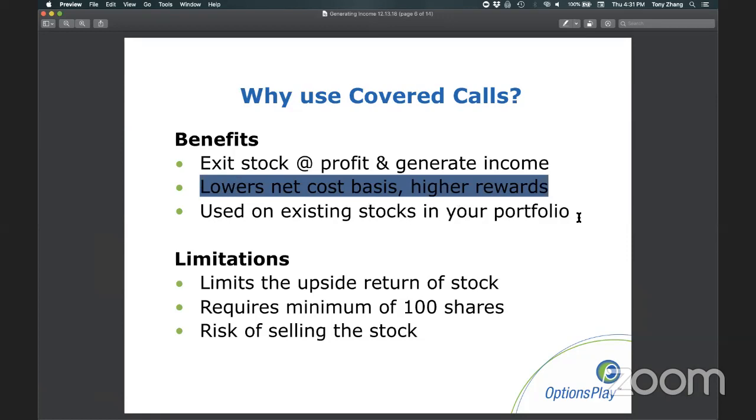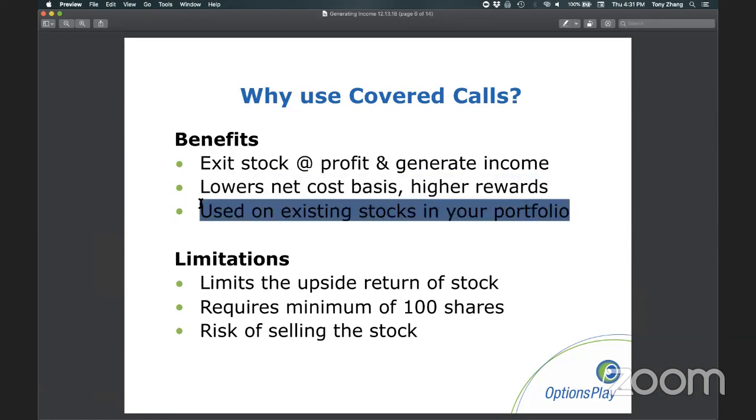And the best part, as far as I'm concerned, is that it's used on the existing stocks in your portfolio, meaning you don't have to add any additional risk to your portfolio to generate income. This is the only strategy you can deploy using options that generates income without adding additional risk to your portfolio. All this does is reduce the risk of your portfolio, because by generating income, you're reducing the cost basis and the net risk of your positions, and you get higher rewards and some income to do so. So those are some of the benefits of why I think you should look at selling covered calls.